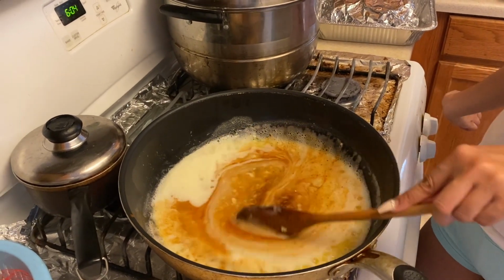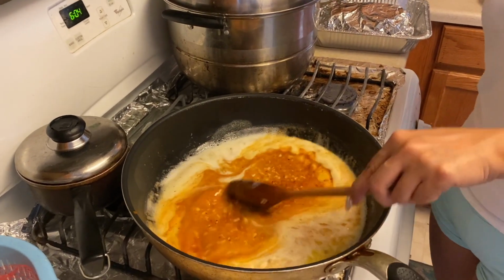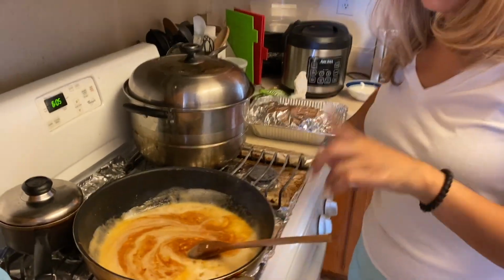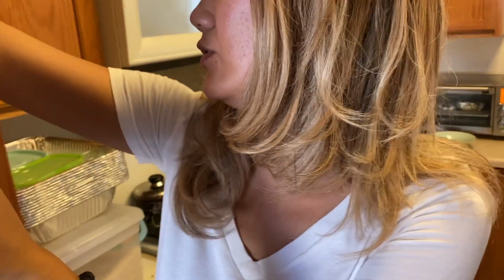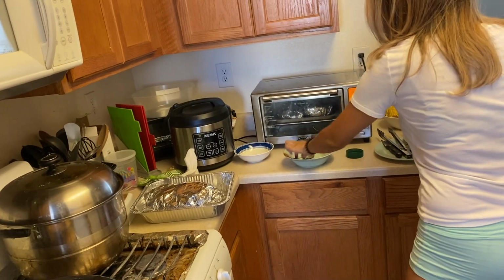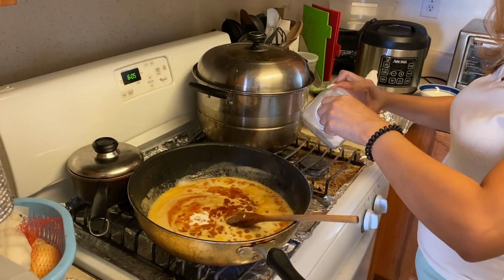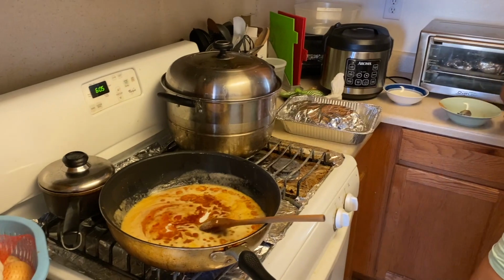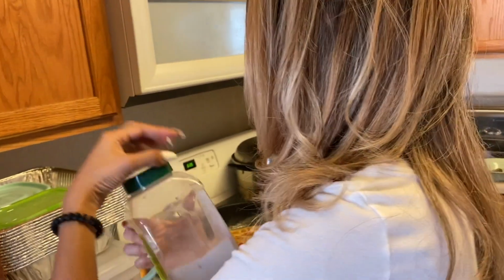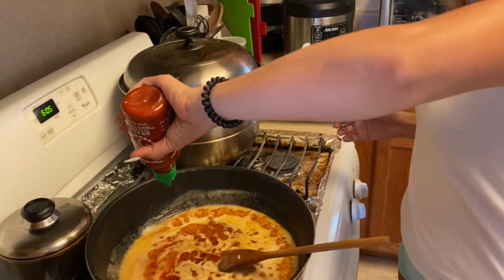See, that's how it looks like. And it's a lot of garlic, you know. So I'm gonna lower it a little bit. Okay. And then we're gonna put a little bit of sugar. Sugar. That's just for additional flavor. And then we're gonna put sriracha. Sriracha.